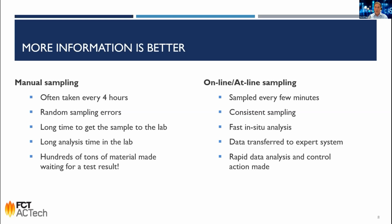The better approach, obviously, is to have some at-line sampling where you can sample the stream every few minutes. Sampling is much more consistent, and it's able to transfer that data back to an expert system, which can make some rapid decisions about that information and then make some control action based on that information coming through.